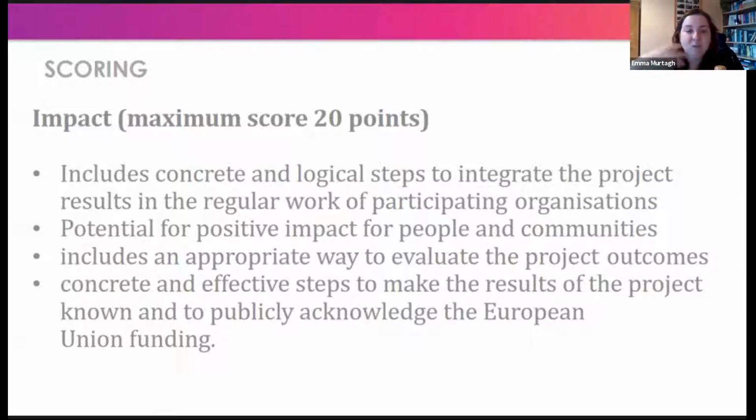what the EU wants to do is give the injection of cash that's needed to develop an innovation. But once that cash stops, once the project has ended, they want to see that it's not just going to die on its feet, it's going to live on, it can be seamlessly incorporated into your core work, and it's going to continue to add value potentially for years to come. So that's what we call sustainability. And they want to see that whatever they're investing in is going to be sustainable.